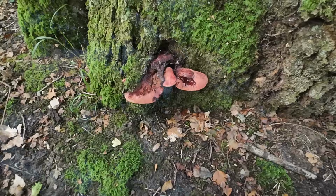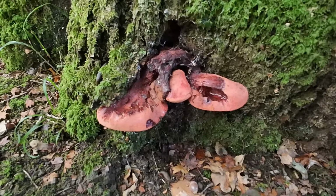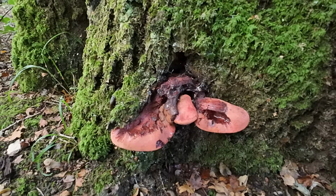This is one of those unmistakable fungi. Always see this on oak. This fungus is known as a beefsteak fungus. I'll just take a slight slice off of it. It's a parasitic fungus, and I'll show you why it's called beefsteak fungus.